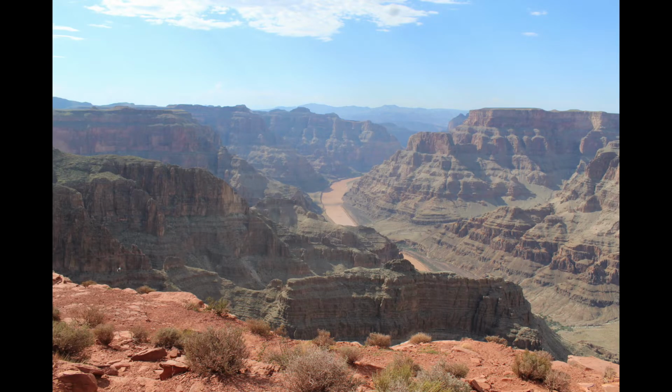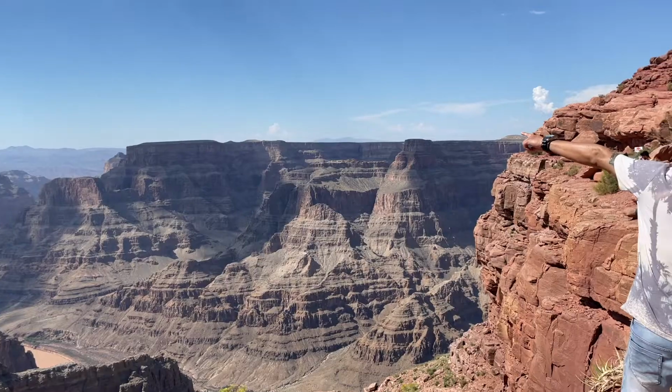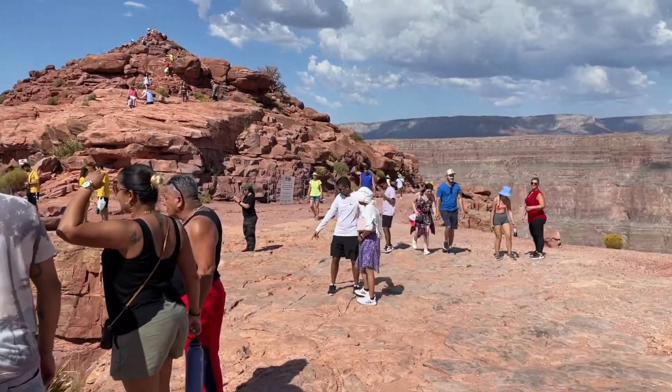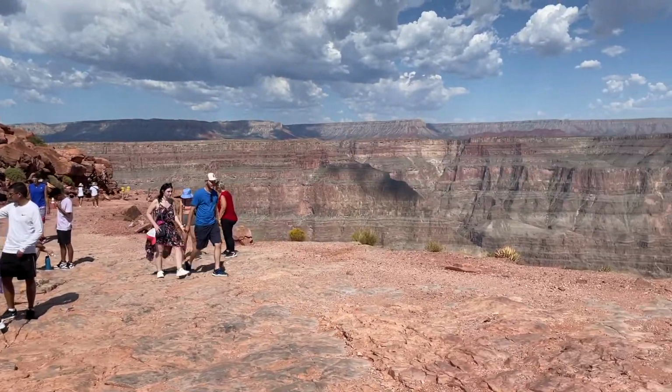So now this cable car is just hanging out at Guano Point, and you can go and see it and take pictures with it. And there's this old cable building that you can see as well. And from that point, you can see the Colorado River, which I think is really awesome as well. From there, you can hike up this rock structure and get higher up in the canyon and just soak it all in. Such a cool experience.